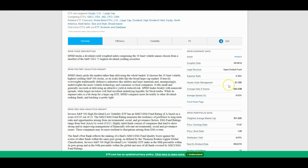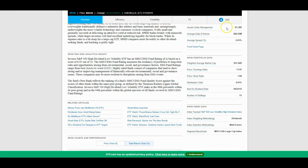They have over $3 billion under management, which is essentially how much people have invested into this ETF. So people believe in this ETF to the tune of about $3 billion. You can see the distribution yield, which is the dividend percentage. So for every dollar you put into this ETF, you get about 4% of that paid to you over the course of the year in terms of dividends.